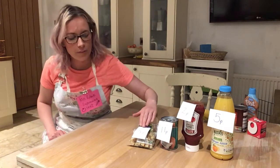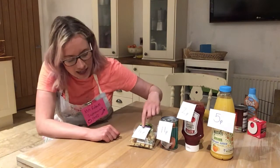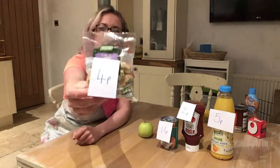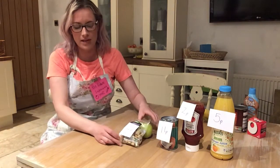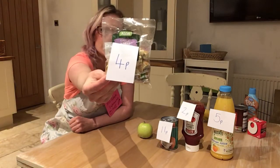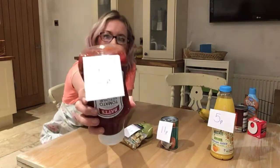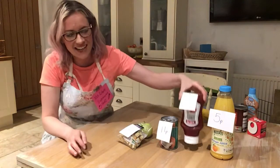So I have put some labels on some of my foods to set up my supermarket. And it tells us how much the different foods cost. So I've got a number, and then next to my number there's a little p. And that p means pence. It tells us how many pennies it costs. So this one, can you see that one? How much does that one cost? 4 pence. What about this one? Can you see the number on there? That one's 2 pence.